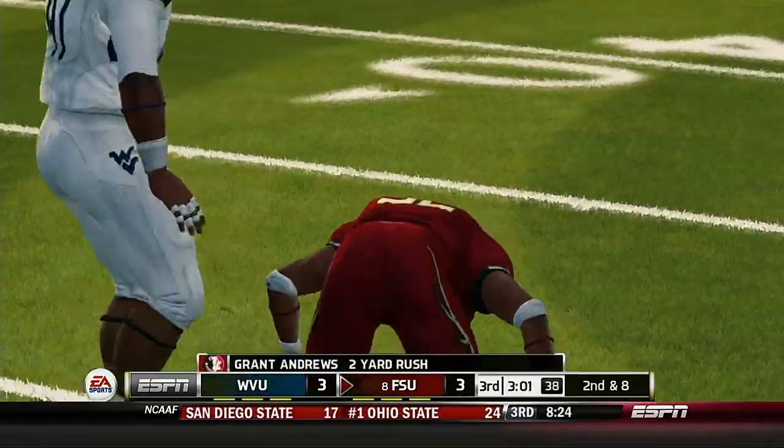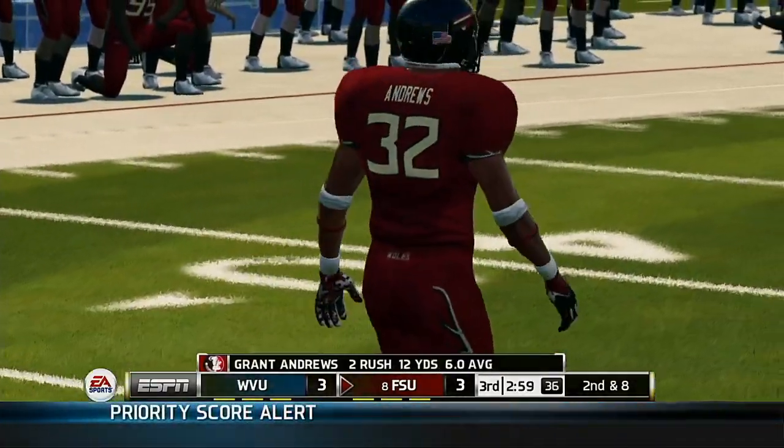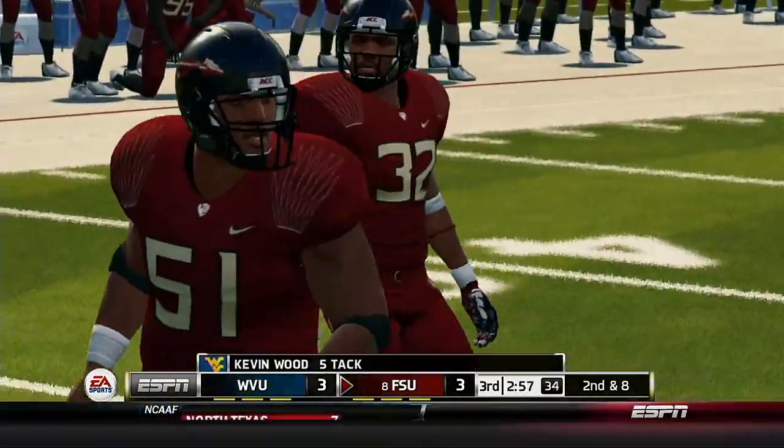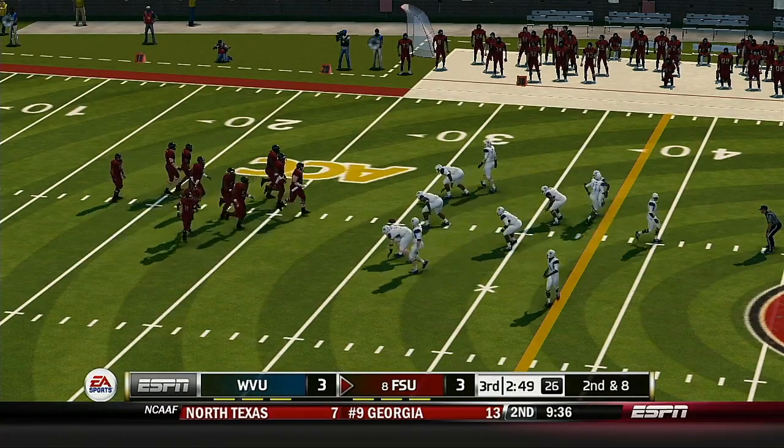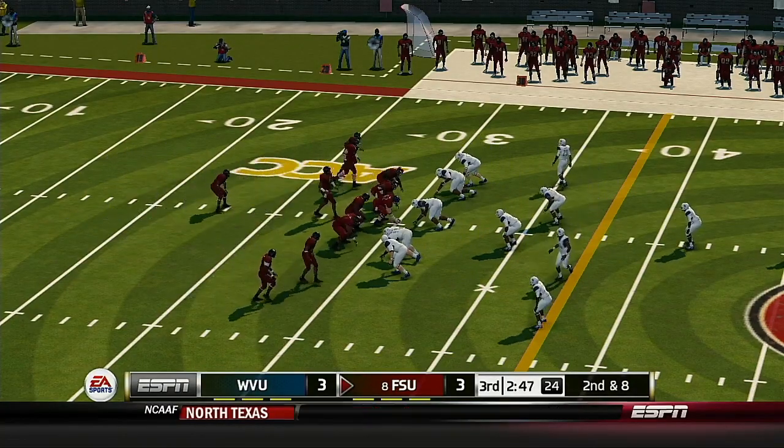Down, right around the 30. That's good for a gain of 3 yards. That makes it second and eight. From their own 30-yard line, it's second down.